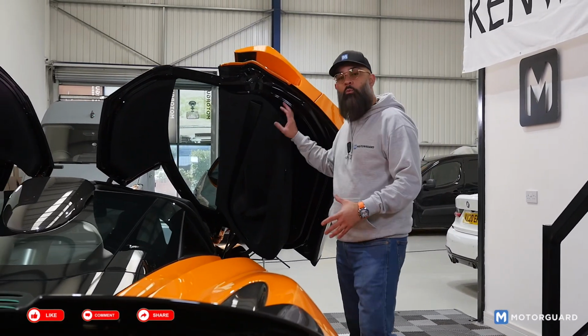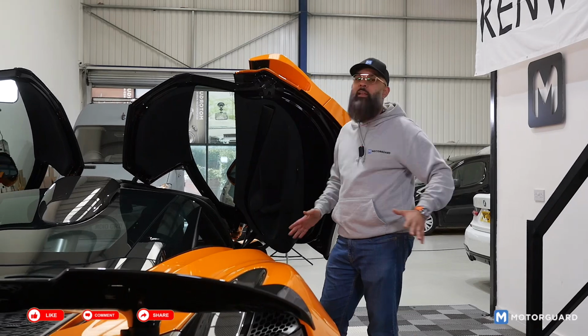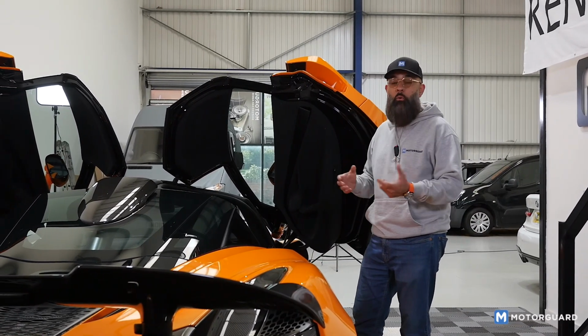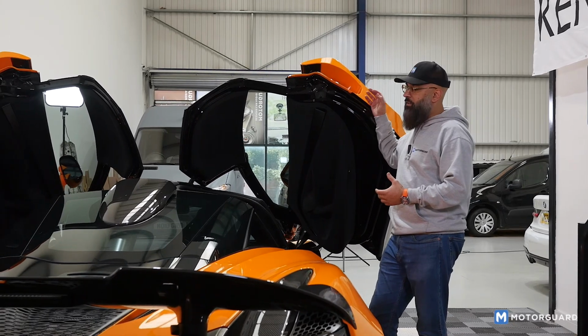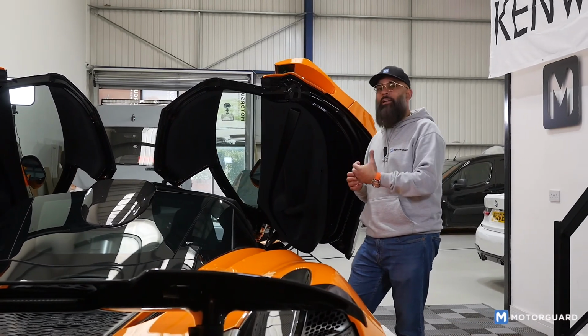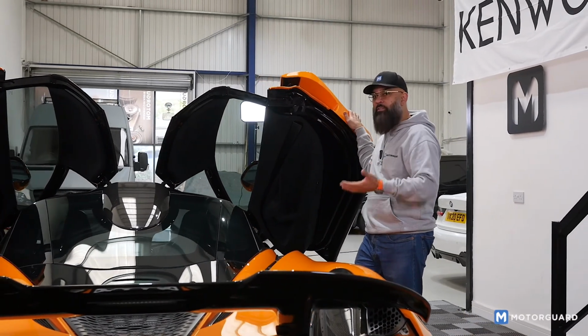So the first thing we did was we soundproofed both of the front doors. Now this in itself is really important, and I'd say probably one of the most important things we carry out when we're doing an audio upgrade. The challenge on cars like these and some of the Lamborghinis is when they've got the lift up doors, you've got to add as little weight as possible because obviously it will affect the struts and it'll affect the door staying up on certain cars.